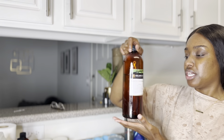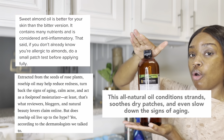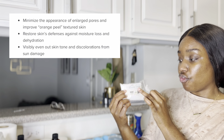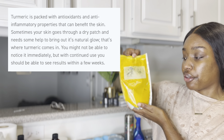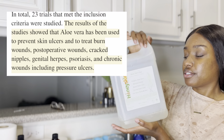Next up, we're gonna do the oils, and never mind these bottles because they have been used already, so it might be a little messy, but anyways, that's not why we're here. But we're gonna be using almond oil, rosehip oil, jojoba oil. You know the girls love jojoba oil. We're also gonna be using niacinamide, which is also vitamin B3. Of course, you need your turmeric powder, your aloe vera gel or juice.